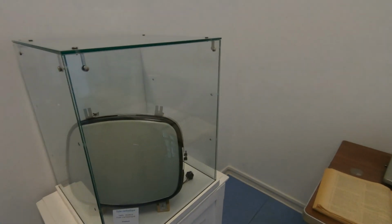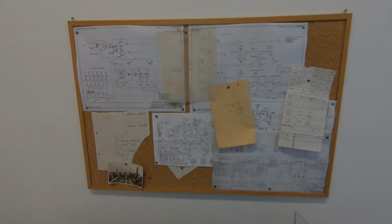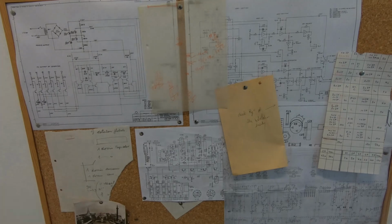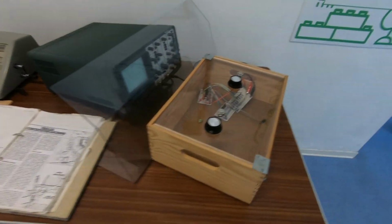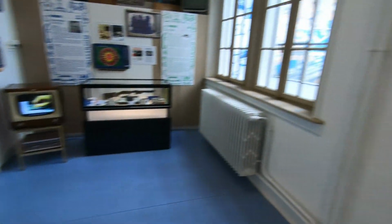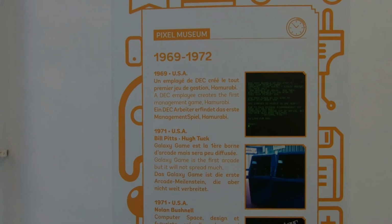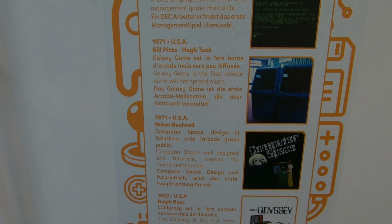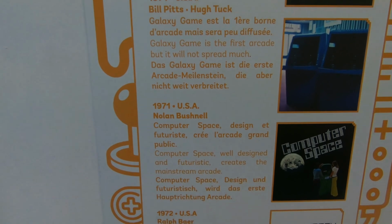Yeah, so they have one of the first cathode ray tube TVs from France in 1955. Wiring diagram here for this guy here, which is very cool. Circuit breadboards and an oscilloscope. And in 1971, Nolan Bushnell, founder of Atari Corporation.